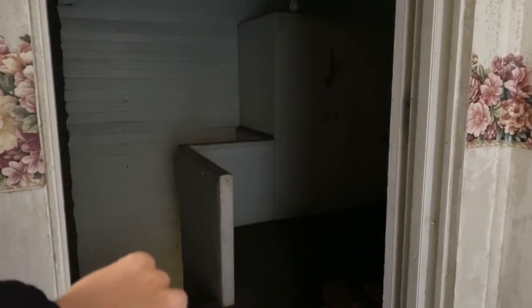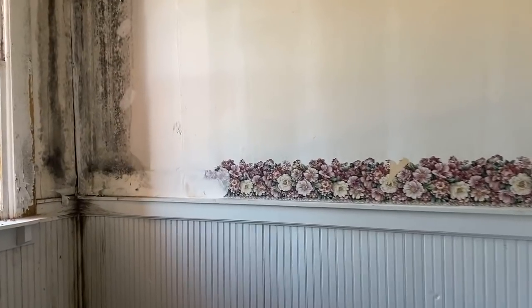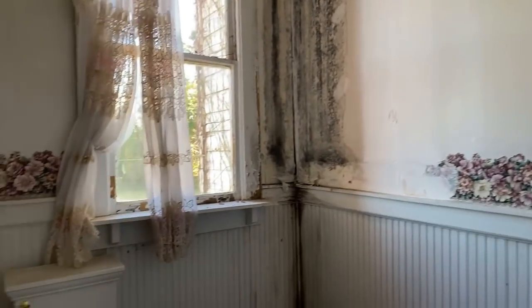This is always where the horror movie starts. I think this is an old bathroom. You can see there's some pretty substantial mold. Yeah, old bathroom here. Nothing really great here.